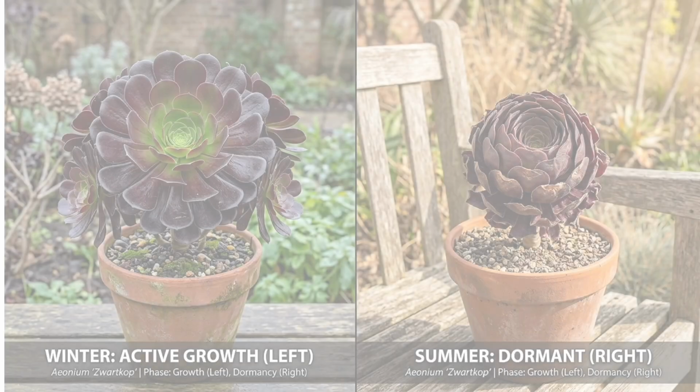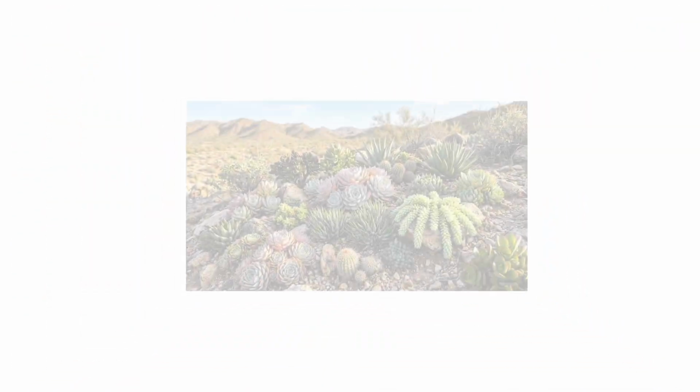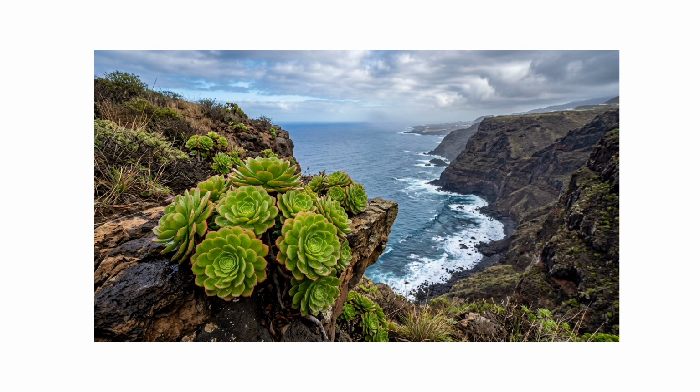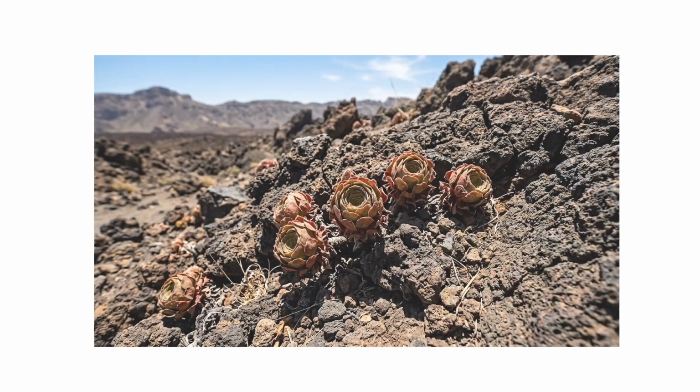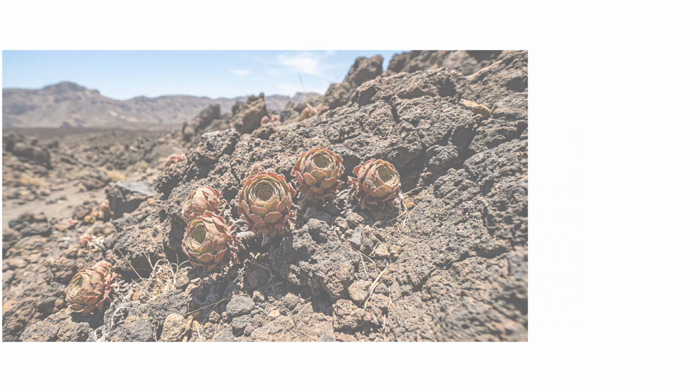Aeonium. Aeonium is a succulent from the Canary Islands, Madeira, and the Mediterranean coast that does something almost no other succulent does. It grows actively through winter and goes dormant in summer. Most succulents thrive in heat and slow down in cold. Aeonium evolved in the climate of the Canary Islands, where summers are dry and hot and winters are mild and wet, the opposite of the conditions most succulents prefer.